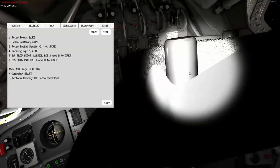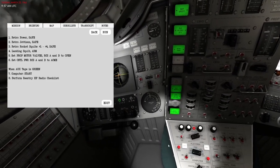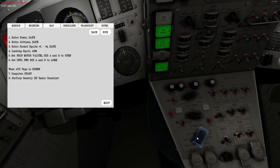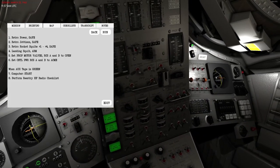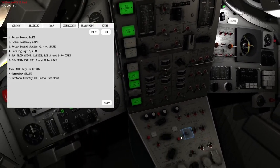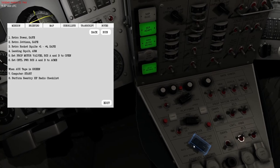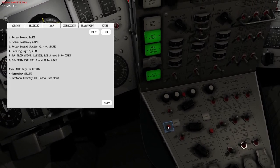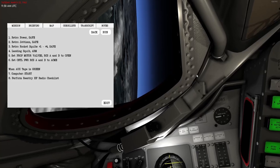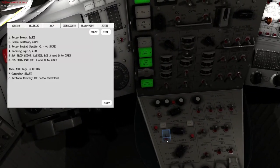When aux tape is green, computer start. Perform reentry HF radio checklist. So, that's green. Is that what it means? I don't know if it's a good idea to start that right now. It says it wants me to, maybe. So if I go to platform and I hit start. Nope, I don't like it. We're gonna power down.